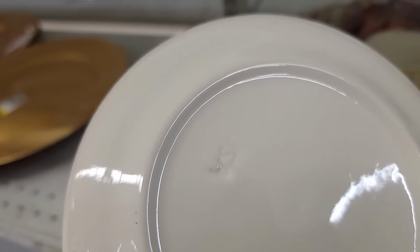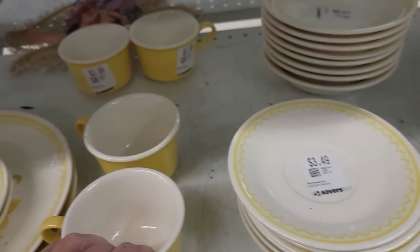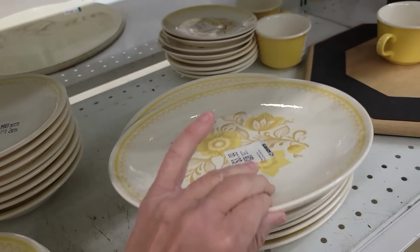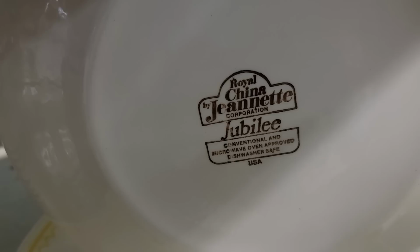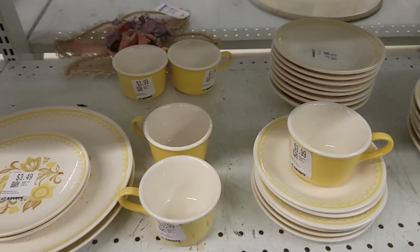Got a JSA is all that's on there. Oh, USA. It's not JSA. USA, Danny. Come on. I don't know. Sometimes it can be on the dinner plates, not on anything else. Oh, there it is. It's Royal China Jeanette Jubilee. There it is. That is just a really happy pattern.